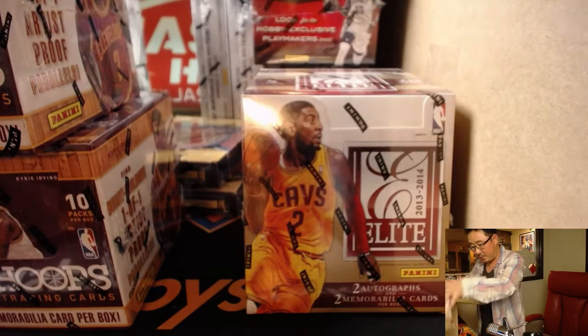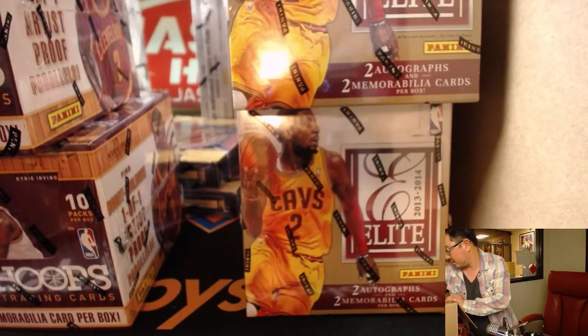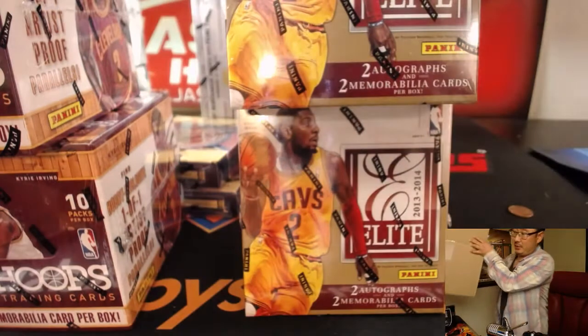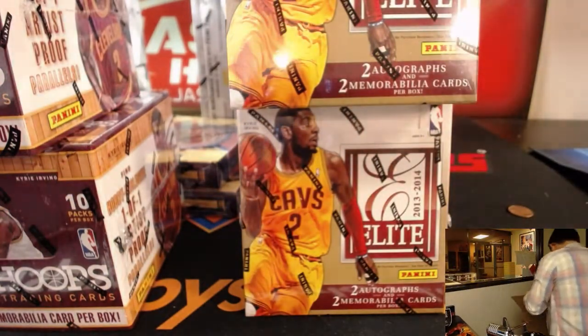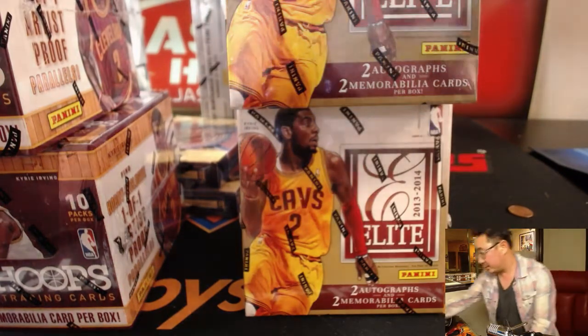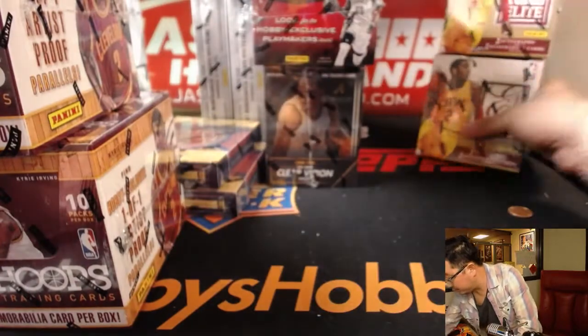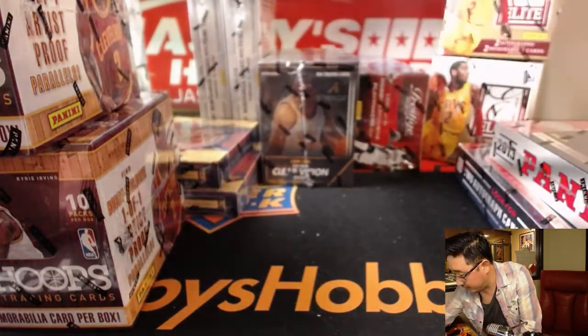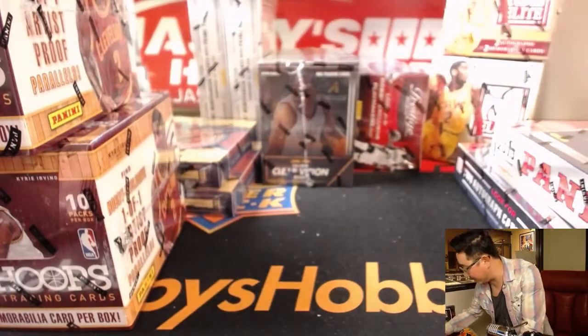Oh, did I count that right? There's another box of Elite right here. Oh, that is it, folks. Nothing else. I poured out all of the peanuts, so there's nothing else in that box. All right. Just wanted to double check that. So let's see here. We have 14 boxes.